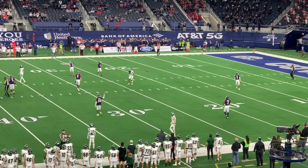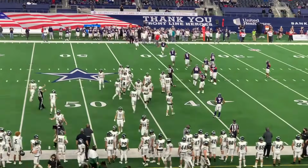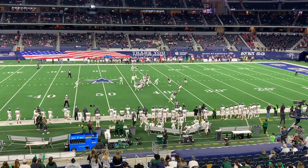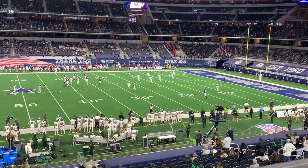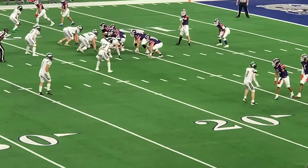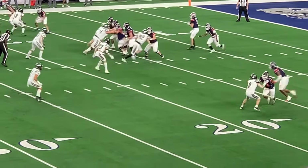Wanting a flag, and he's not going to get it. Looked like a pretty clean swat to me. Gets off a wobbly kick that looks about right in terms of distance. Down to the 15 or 16-yard line. Denton-Ryan takes the field again with a 3-0 lead. They've been going to Cedar quite a lot. We'll see what they do this time.